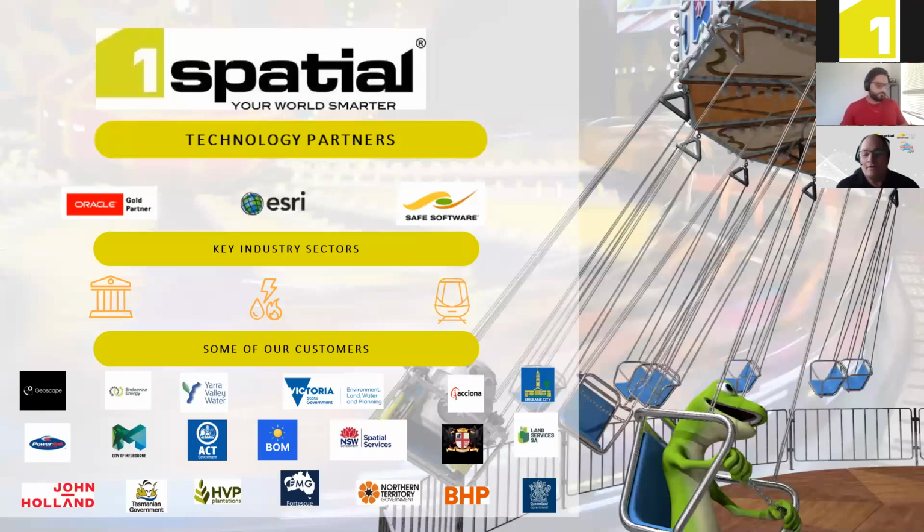The technologies that we work with a number of partners, and in particular, the partner that we work mostly with is Safe Software. We have been working with Safe Software since about 1999, with many years of working with it, and a little bit more about that later. Our key industries that we work in: government, utilities, transport, mining, engineering, civil engineering, construction, etc. You can see here some of our customers that we work with. Geoscape. We're working with the government departments such as DELP, who we'll be hearing from. We'll be hearing from Tweed Shire Council today, as well as Parks Victoria. As you can see, we have a number of clients and customers.